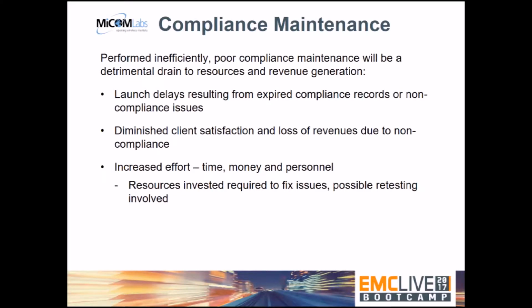Compliance maintenance is an important part of managing compliance. Performed inefficiently, it will be a detrimental drain on company resources and revenue generation. MiCOM has several examples of clients asking for help trying to get product out of customs, or their clients spotting non-compliance issues. This has the potential to seriously delay product launch. It does nothing for client satisfaction or company reputation, not to mention lost revenues. Now consider time and money wasted by compliance personnel firefighting an issue that should have been caught through managing compliance. And retesting may be required, which further delays the product launch.